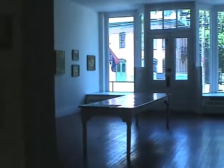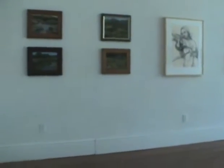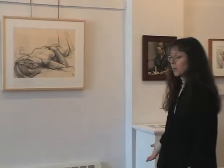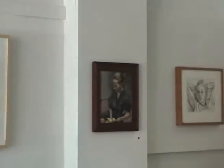Welcome to the Earlville Opera House West Gallery. It's open this Saturday afternoon, and on display is the work of Stephen Ginsberg. He's showing his figures and landscapes all in oils. The artist lives in Syracuse, New York.